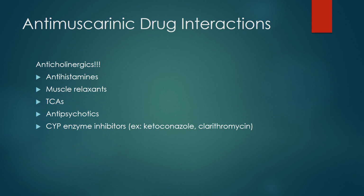Antimuscarinic agents have drug interactions with several different medication classes. The common theme with all of these medication classes is that they have anticholinergic properties to them. So commonly we would think of antihistamines like Benadryl, because those are your classic anticholinergic medications. Other classes that have these effects are muscle relaxants, TCAs, antipsychotics, and then we also worry about CYP enzyme inhibitors like ketoconazole and clarithromycin because those can increase the effects of antimuscarinic drugs.